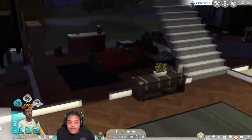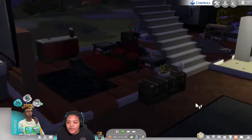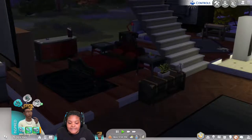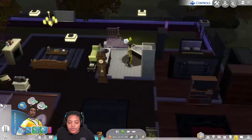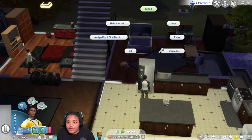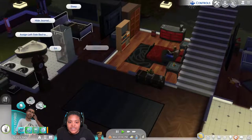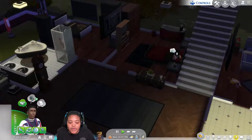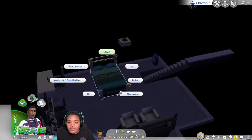I'm trying to hurry up and get to the next day. All right, so you just come over here. You just go to sleep. You just go to sleep until they, where's his room? I think this is his room right here. Yeah, you go to sleep. Once you get done, this fat man room, and then this is Durin room. Okay, go to sleep.